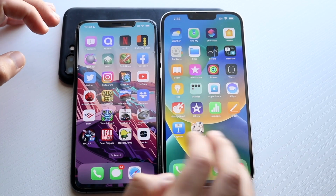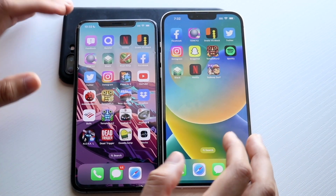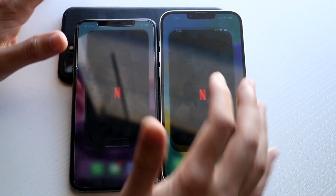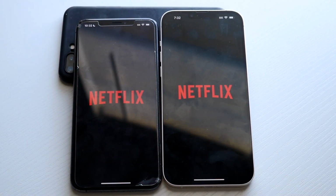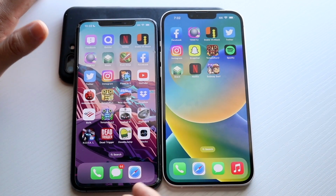And I guess I don't have it, but I will tell you overall, you're definitely getting a very fast phone with the iPhone XS Max still, but the 14 Plus is the faster phone. It's definitely going to be the faster phone in every single way, but I'm still happy with the XS Max performance.